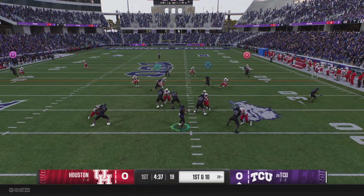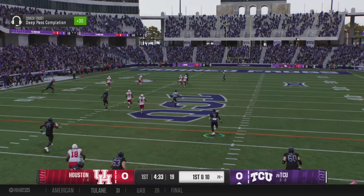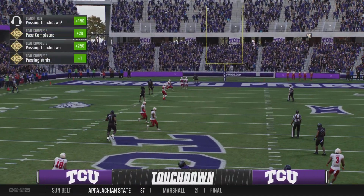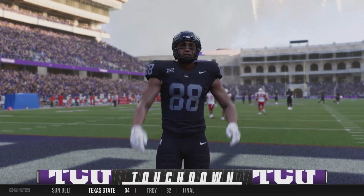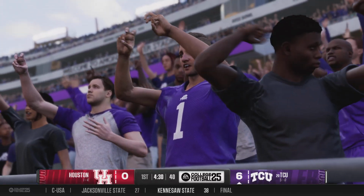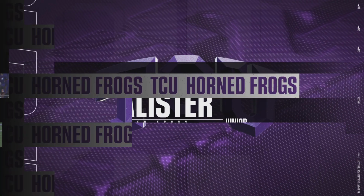Going up top on first down. Rifles it down the middle. A strike downfield. He's off to the races. Touchdown, Horned Frog! And once he found open space, the band might as well start playing. This offense is high octane, boy. You just saw it. Not a lot of time needed for them to go all the way and score six. Well done.